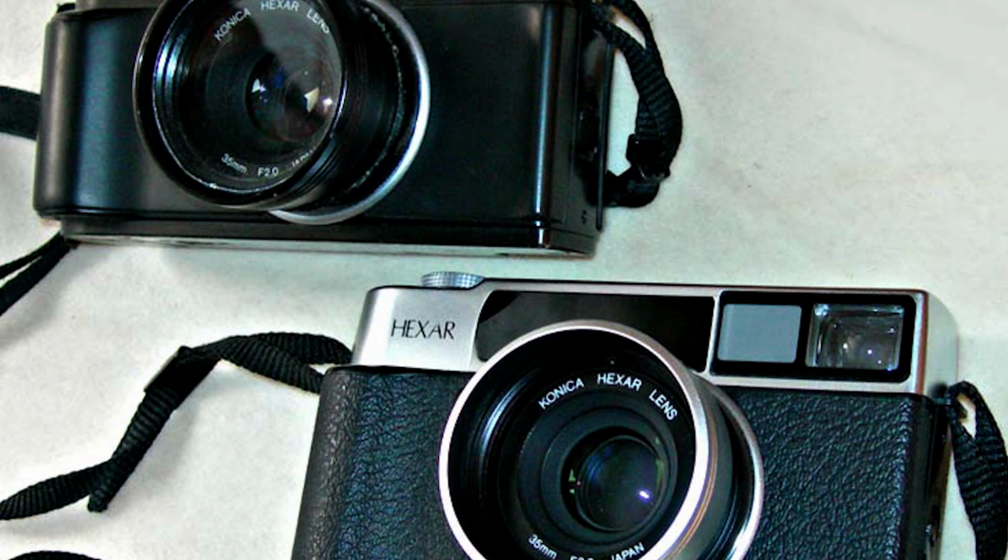Cameras under 1000 euro. Konica Hexar AF. We are talking about the 1000 euro limit here, so the range in which you can get a Leica if you have a lot of patience and a little bit of luck.